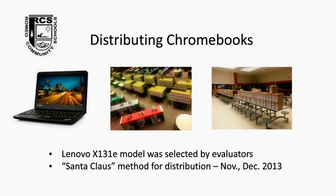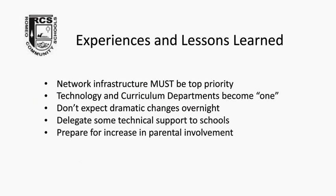We chose a Santa Claus method, is what we called it, for distribution. We got them arranged by class and dropped them off at the schools the night before they were going to be delivered. The next morning, students came in, teachers came in. Teachers were responsible to deliver their classroom set of 30 or 32 Chromebooks to their students. It all went very well, and people were very excited and very happy that that entire day was devoted to Chromebook lessons.